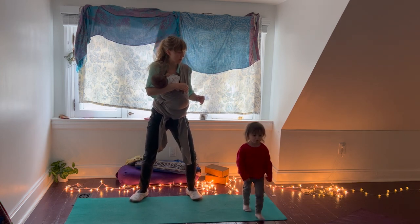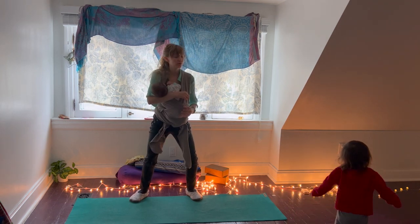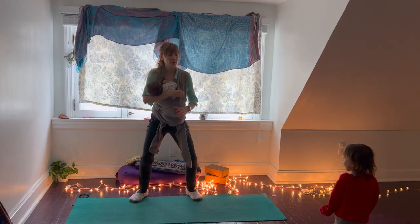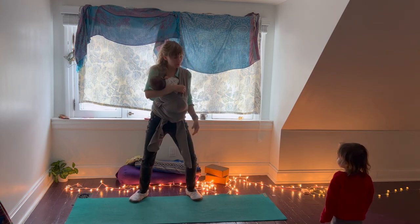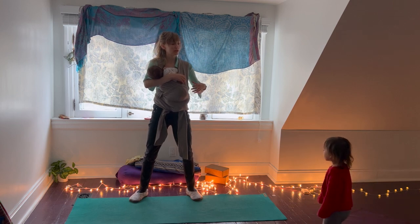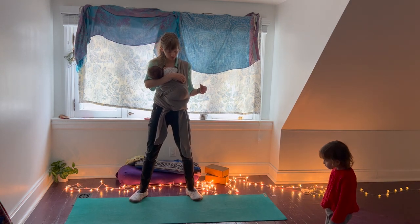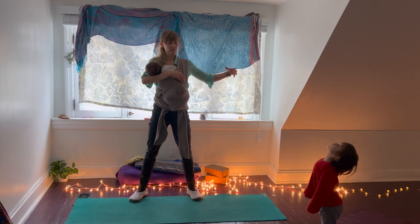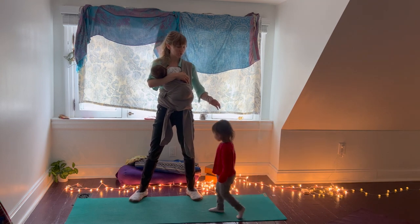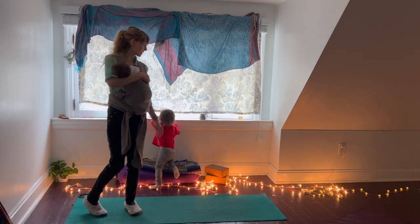We can try it faster. What happens if we breathe faster? Breathe in. And breathe out. Breathe in really fast. And breathe out really fast. And breathe in really fast. And breathe out really fast. Wait, that was too fast. Let's try breathing really slow now. Breathe in. And breathe out. Breathe in. And breathe out. Slow breathing. So I want you to think about your breath when we're going on safari today.